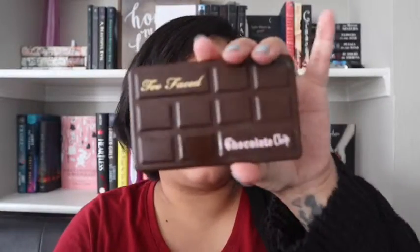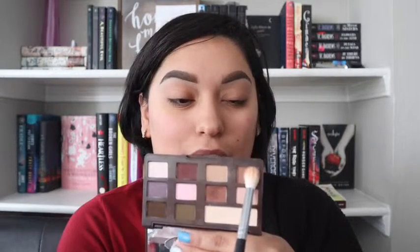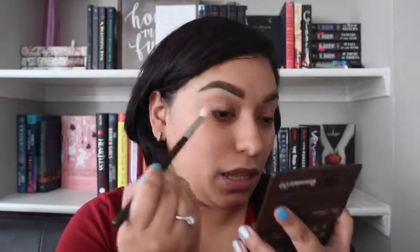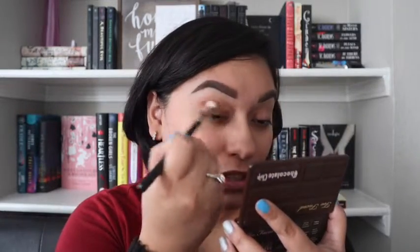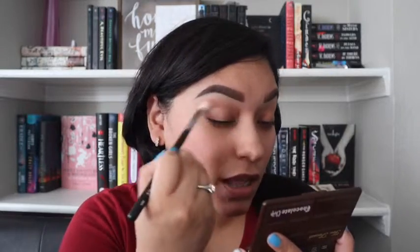The palette I will be using today is my Too Faced palette. This is the chocolate chip palette. The first color I'm going to dip into, I'm going to just do a simple look, so I'm going to dip into this light color right here. This is the matte hazelnut color. I'm just going to dip into that, and I'm just going to place it all over the lid. Just messily, if that makes any sense, if that's even a word. There's no right or wrong way how I place this. I'm just going to place it all in the lid area.